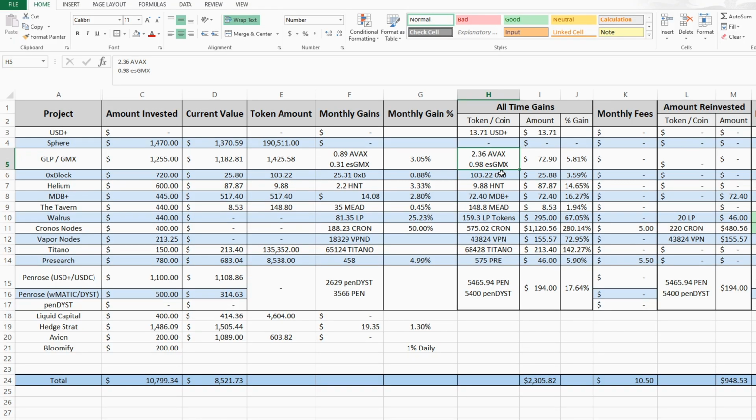So if we go back to my Excel spreadsheet, I haven't actually taken anything out of this project. The AVAX I could completely just take out and bring it to my wallet. The escrow GMX, there's a bit more to it where you have to vest it for a certain period of time before you're able to take it out. But all that to say is that I have made that much money, but the escrow GMX portion I can't take out in a heartbeat.